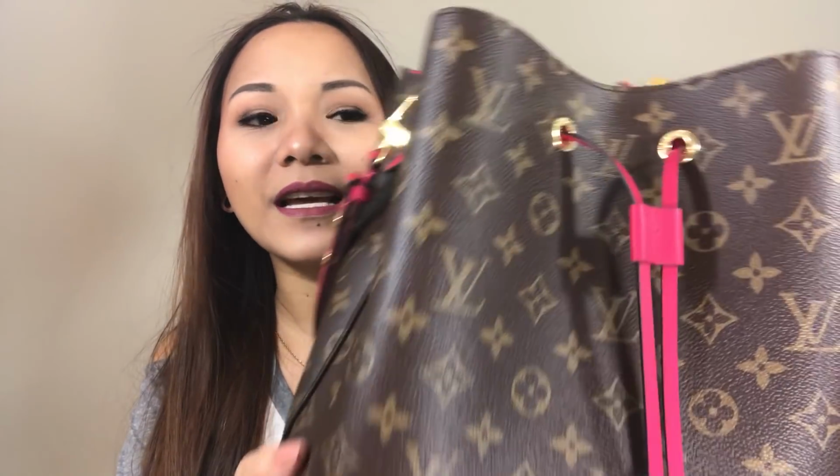I can't believe it. But yeah, this is my beautiful Rose Freesia Neonoe. I really love it. I love this pink color. It's like a darker toned pink, and I couldn't be happier getting this one as my replacement. I am so excited, although I'm so sad about the rip that I just found. I will be contacting my SA, and I will update you guys later on as to what is going to happen with this bag.